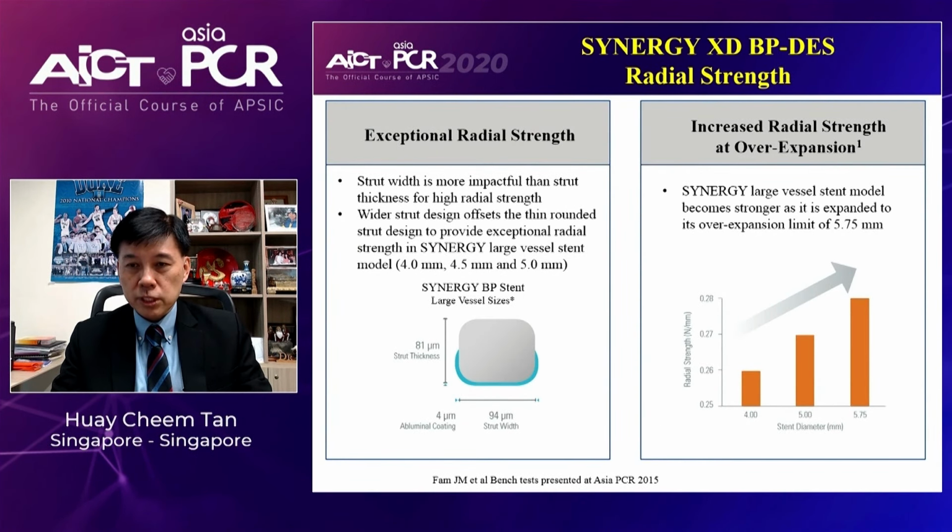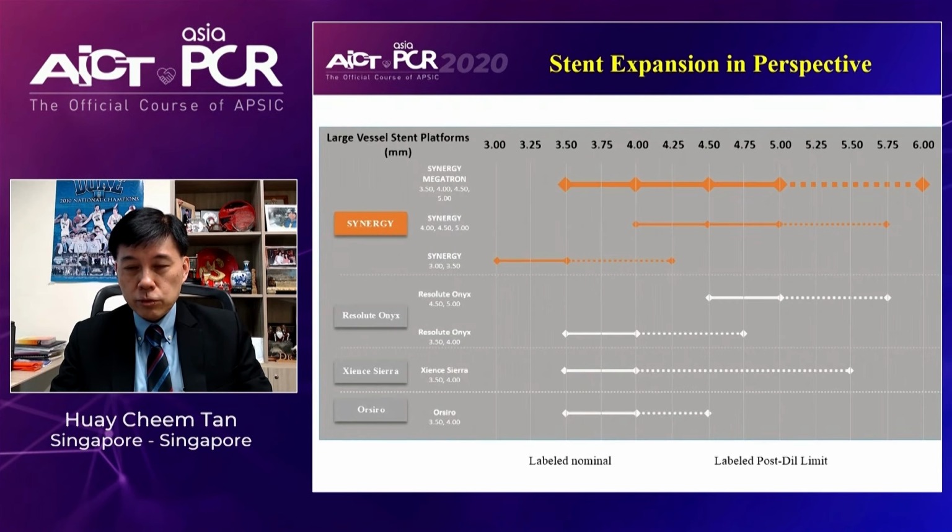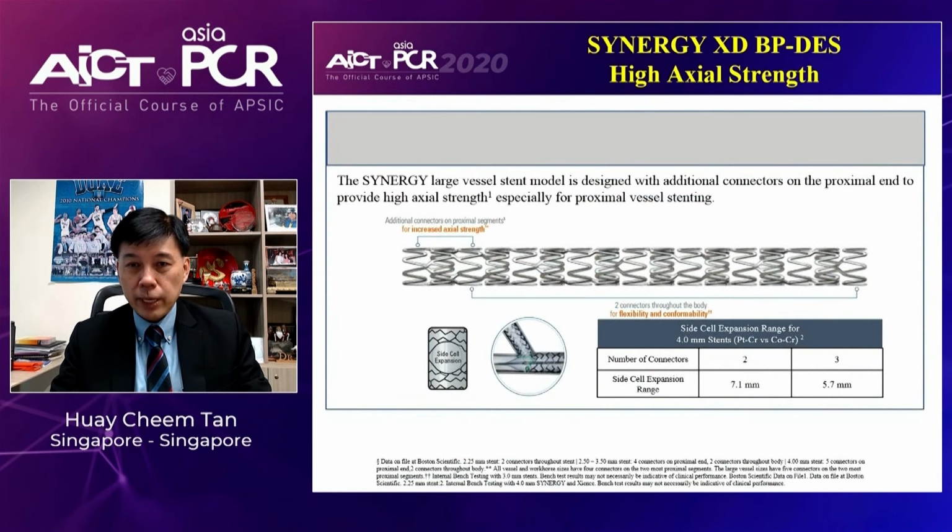What is also important from the SYNERGY XD stent is that we know that the strut width is actually more important than the strut thickness, and the strut width, which is wider here, allows for this rounded stent design of the SYNERGY to be enhanced greatly in terms of its radial strength. Also, when the stent is being expanded to its large diameter, the radial force actually increases, as in this bench test performed by Dr. Pham from Singapore. So what we do know also from the stent SYNERGY is that the normal usual stent can be actually expanded to a very large diameter. A 3.0 stent can be expanded to a 4.2, and a 4.0 stent can be expanded to a 5.7 millimeter.